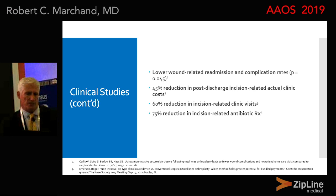In the past, when we had staples, the patients would always come in, want to keep it covered, and hesitate with therapy because the staples would pull. The ZipLine has more of a uniform transmission of force, and it doesn't have that same pulling effect. And you can notice a decrease in clinic-related visits.